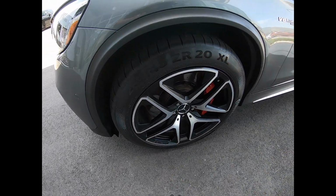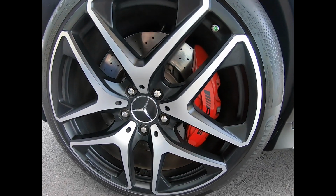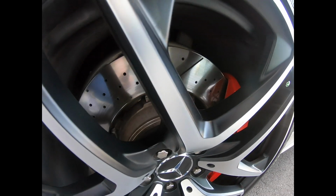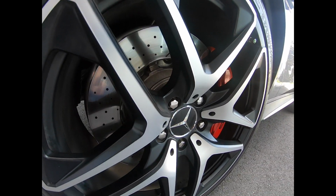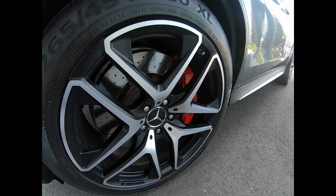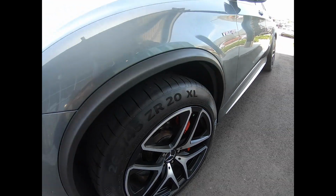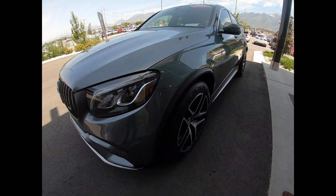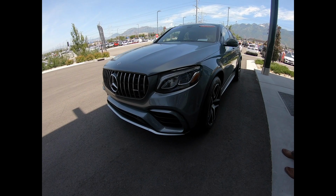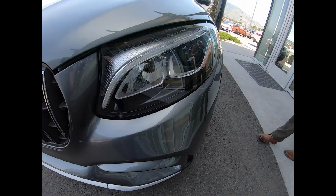We get cross-drilled ventilated rotors with the AMG caliper there painted in red. You can see that it's a steel aluminum combo there. Obviously, we're going to get less unsprung weight there, so it's going to be better for handling. Super fast car. Look at some of the videos of this car at the Nürburgring and see just how dominating this thing really is. So anyway, it's the GLC, it's the 63 S.